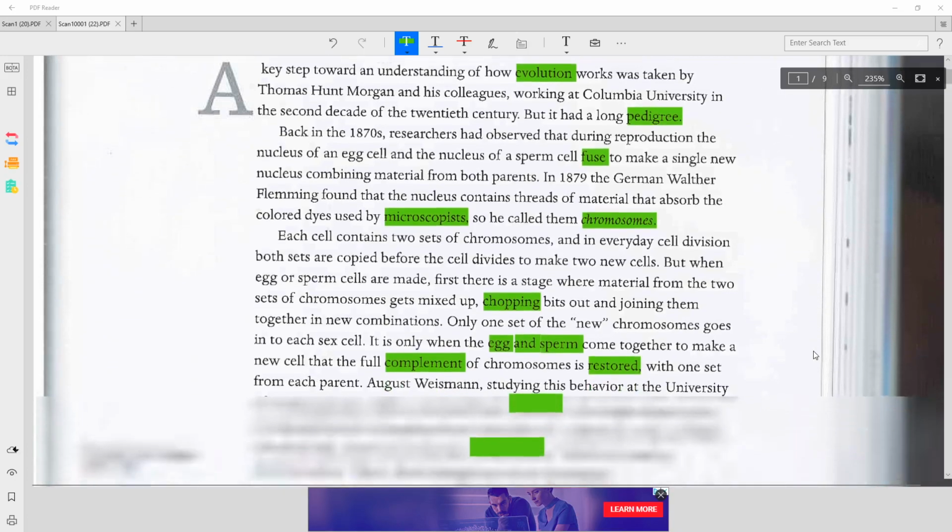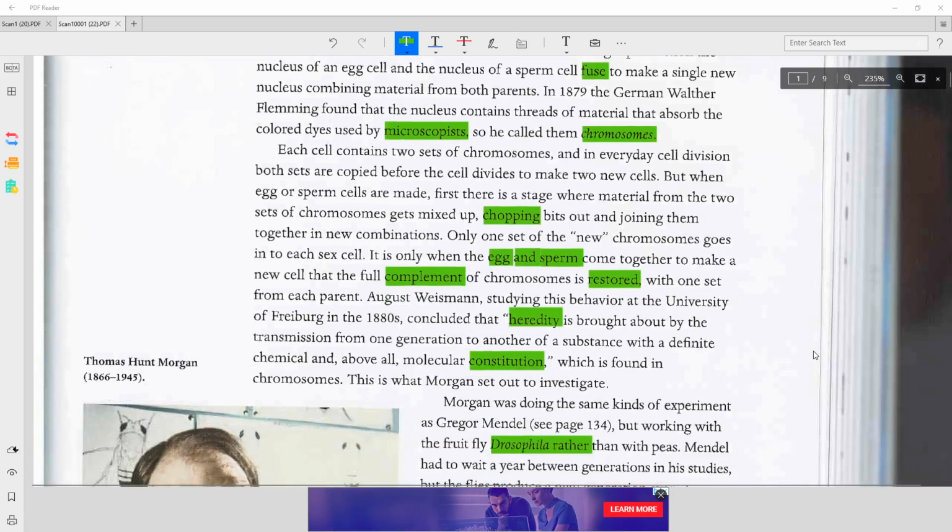Each cell contains 2 sets of chromosomes, and in everyday cell division, both sets are copied before the cell divides to make 2 new cells. But when egg or sperm cells are made, first there is a stage where material from the 2 sets of chromosomes get mixed up, chopping bits out and joining them together in new combinations. Only 1 set of the new chromosomes goes into each sex cell. It is only when the egg and sperm come together to make a new cell that the full complement of chromosomes is restored, with 1 set from each parent.